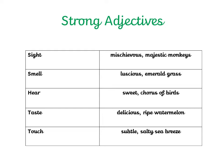Okay, things you can taste. I've got lots of children saying they like juicy watermelons. That's good, but how could you improve that? Maybe a delicious ripe watermelon. That would be even more effective. And then things that you can touch. The sea breeze. So maybe the subtle, salty sea breeze. So it's really gentle and you get that slight saltiness in the air.